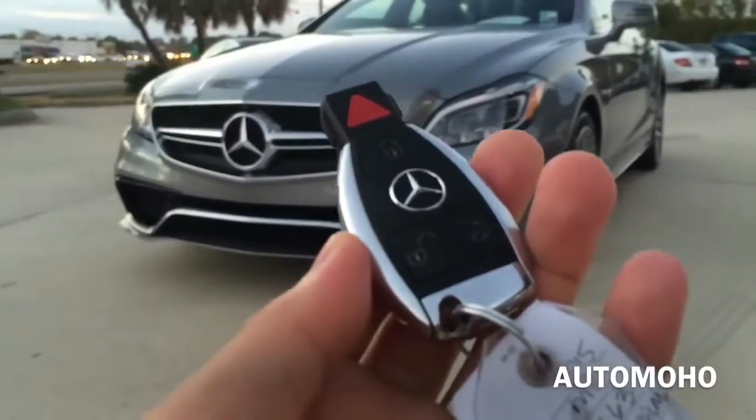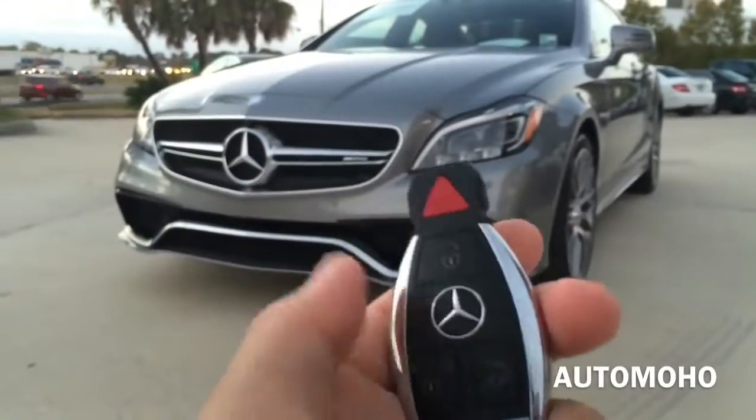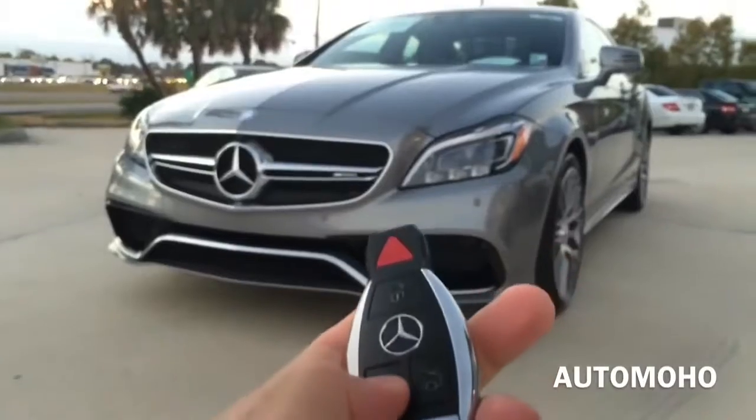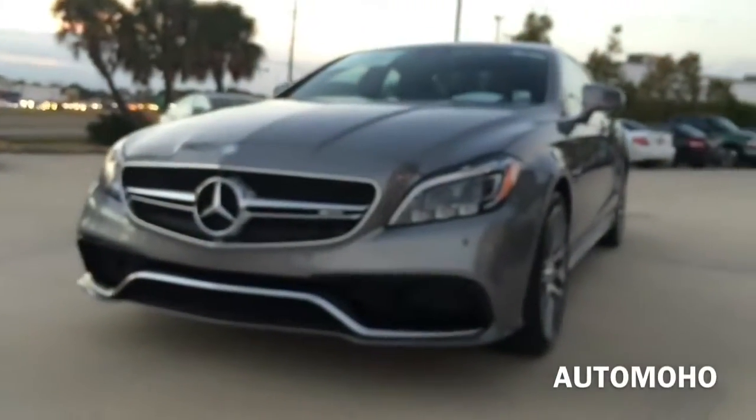Okay, here I have the remote. On the remote, I have the panic, lock, unlock, and trunk release button. Now let's open it up and check out the interior.